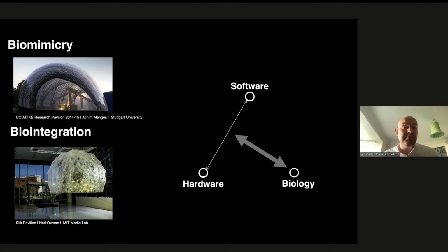And so the first one is through biomimicry, using the principles and processes in nature and using those to inspire our design outcomes. I guess one of the best known proponents of that is Achim Menges, who's created a series of pavilions that often have a biological source that inspires then a form of digital, often robotic manufacture.